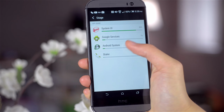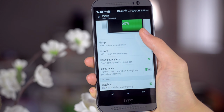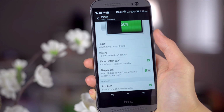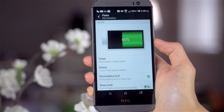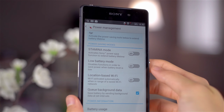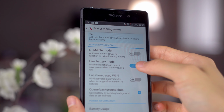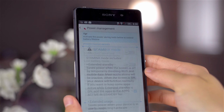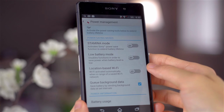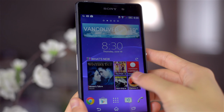Anyways, let's move on to the battery life, which is a very important aspect of any smartphone. The good news here is both devices have excellent batteries. The HTC One M8 has a 2600 mAh battery. The Sony Xperia has a slightly larger battery capacity at 3200 mAh, and in settings, they provide some really useful battery saving modes, and they actually work quite well. So in conclusion, I have no issues with the battery life on these two devices.